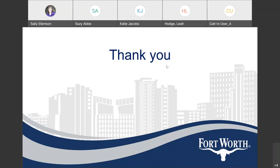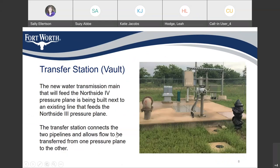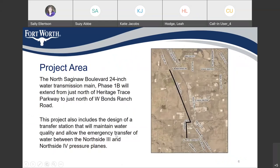Susie, do you want to go back to the first slide? Let's go to slide 5 that shows the project area. There you go. Craig, if you just joined and you have any questions, let us know. Y'all are being quiet. We did have some concern about the east side of 287, but as Susie said, the east side of 287 will not be impacted.